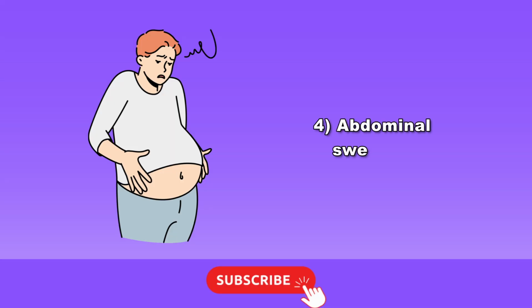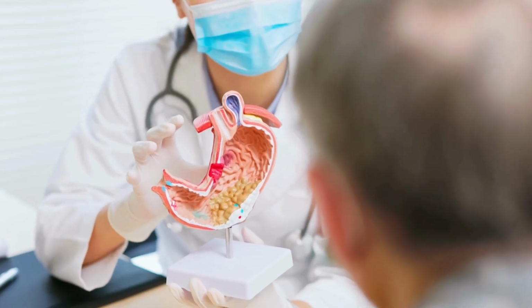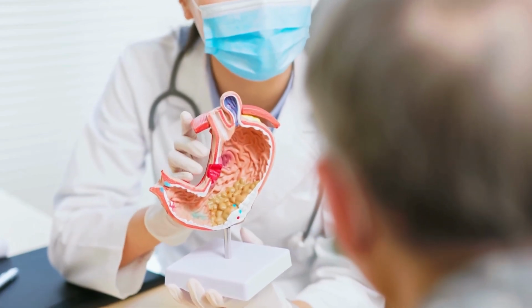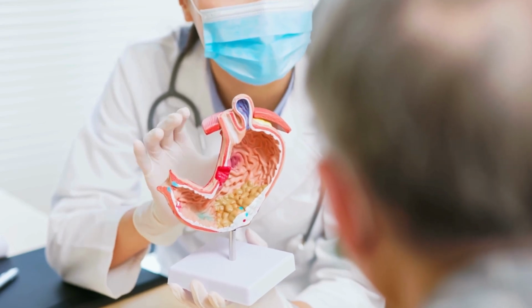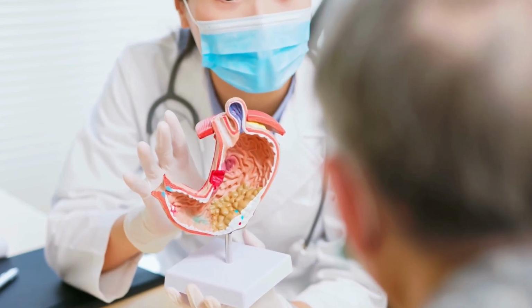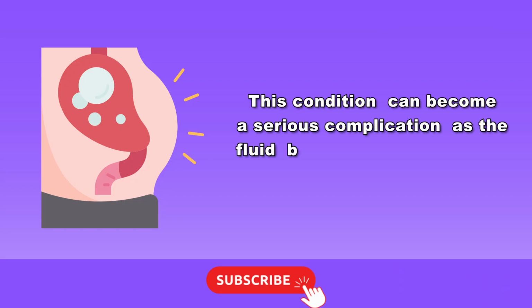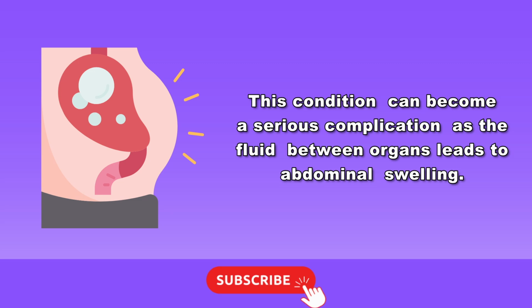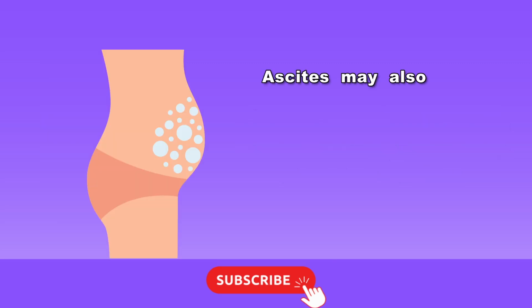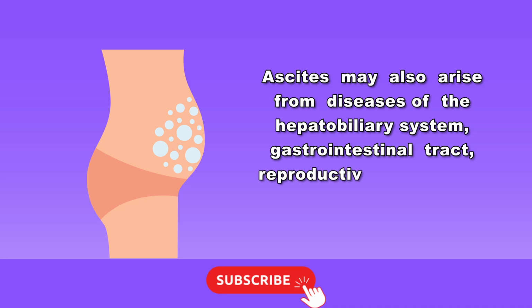Fourth point, abdominal swelling. A swollen abdomen, or ascites, is often linked to excessive fluid accumulation in the abdominal cavity, which can be a result of liver malfunctions, including fat accumulation and tissue scarring. This condition can become a serious complication as the fluid between organs leads to abdominal swelling. Ascites may also arise from diseases of the hepatobiliary system, gastrointestinal tract, reproductive system, and heart.